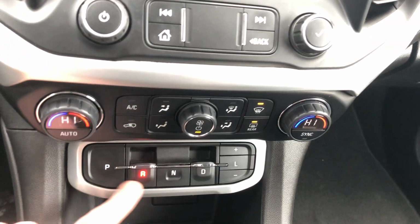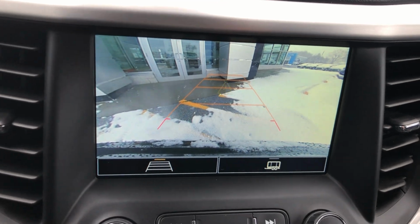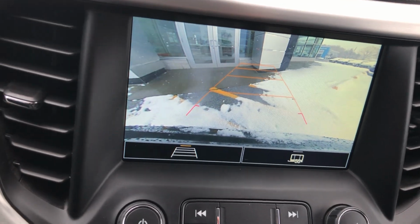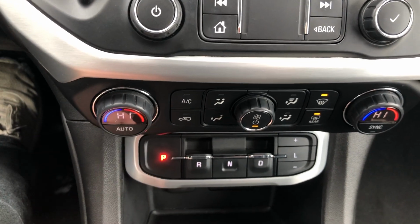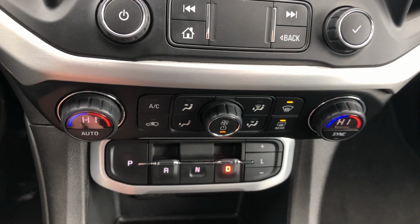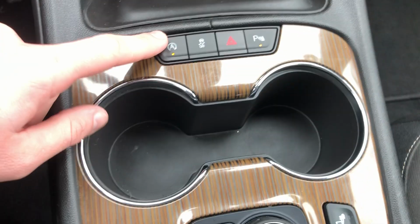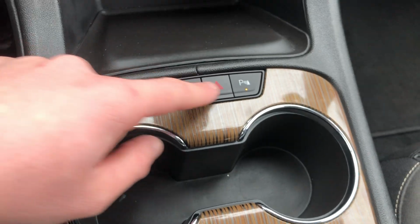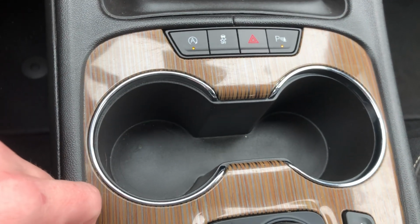This is how you shift. First off, the backup camera is really crisp, clear. It's telling me, hey, you're getting a little closer to that building that's behind you, my friend. And I am, so it's good to know. I hit the park button here, give it a push, and I'm ready to go. In the same token, you're going to hit the D in order to get into drive. It does have auto start stop. You can turn that on or off. Parking sensors, you can turn that on or off as well.